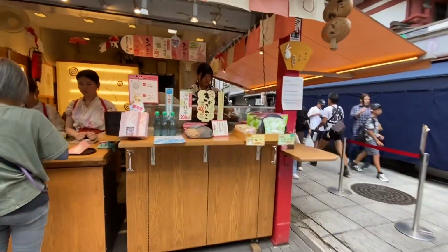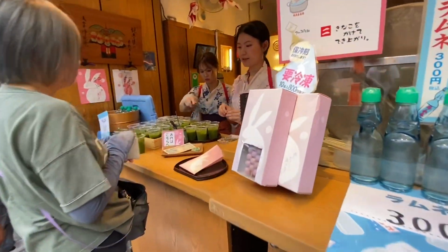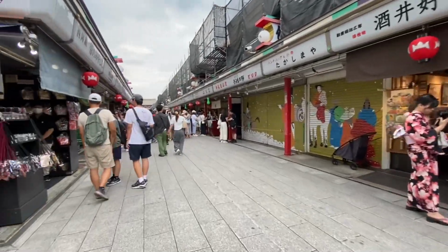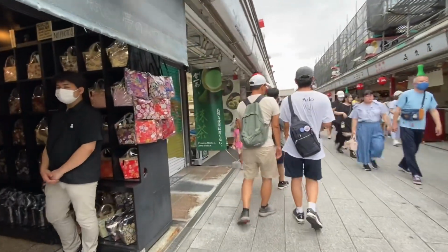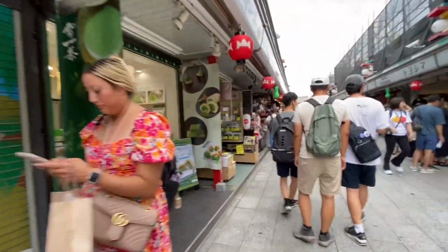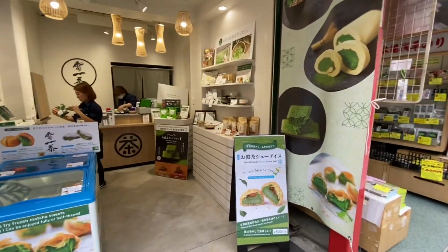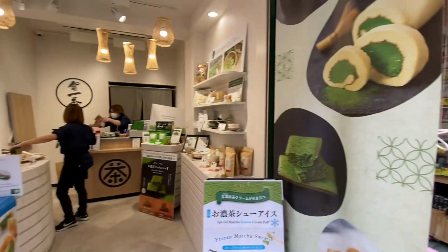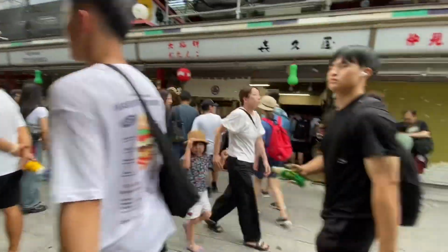They also sell matcha. There's a lot of matcha stands around here. I didn't try it because I plan to go to Kyoto, and Kyoto is where matcha originated from. So I'm really excited about that. Frozen matcha. We want to try this one.